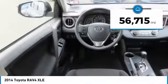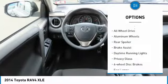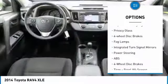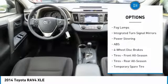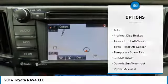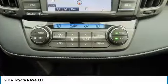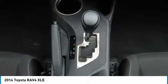Here are some of this vehicle's great options: heated mirrors, all-wheel drive, aluminum wheels, rear spoiler, brake assist, daytime running lights, privacy glass, four-wheel disc brakes, fog lamps, integrated turn signal mirrors.